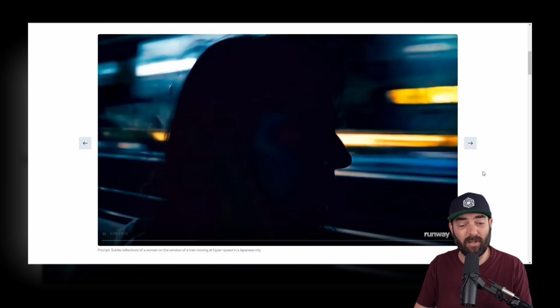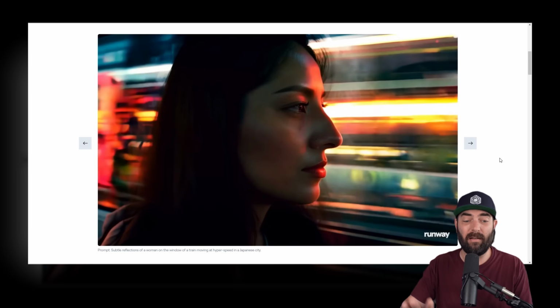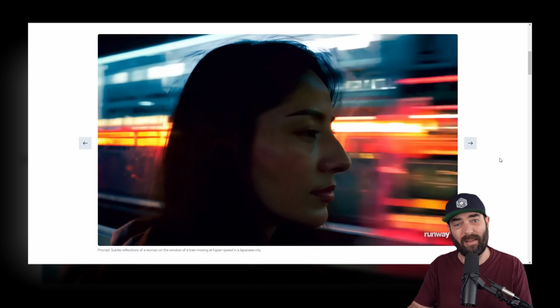It's from Runway and it's called Gen 3. And this is their new text to video model. And the demos of it actually look really, really impressive. Like better than Luma's Dream Machine and about on the same level as Sora.